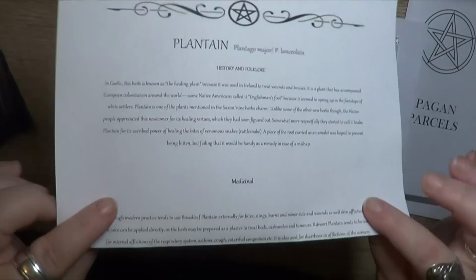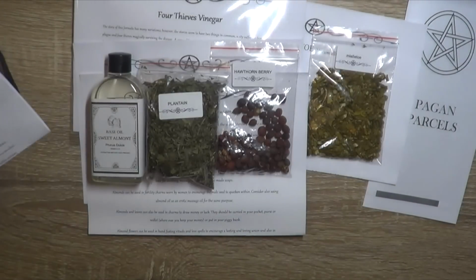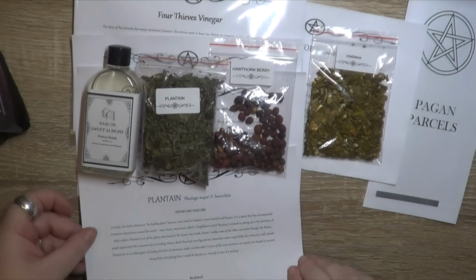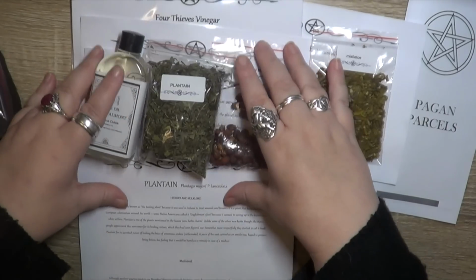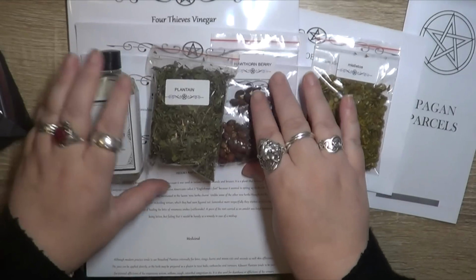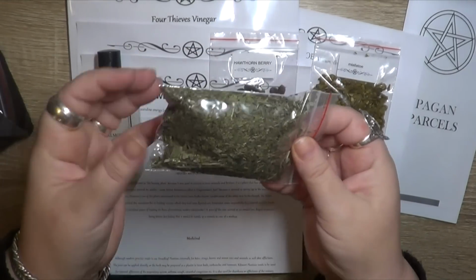So that's a new one. I shall have to have a look into that one. It's nice that in these boxes, sometimes I get a herb that I don't really know that well, and I get to play with it. And you do get a lot of herbs in these. That's a lot of herb to play with.